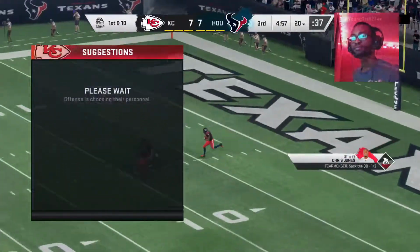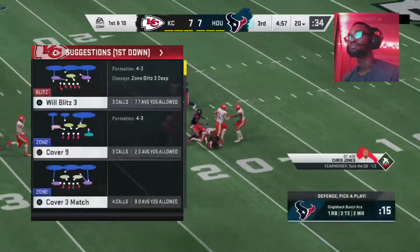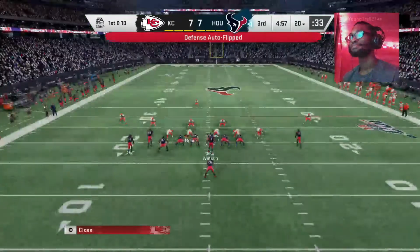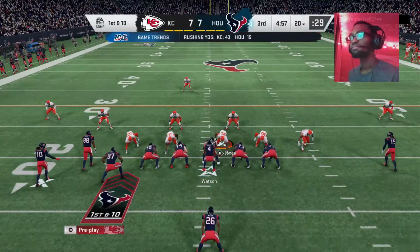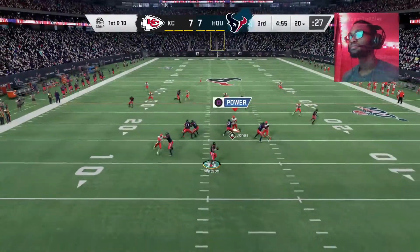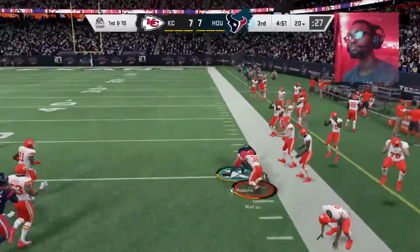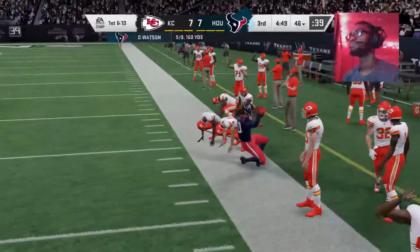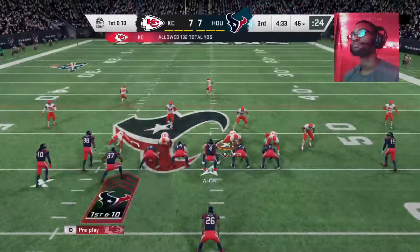The Texans take over first and 10 at their own 20-yard line. Houston's offense already at the line, set to get going. They have a chance to break our tie here as we get a look at the first drive of quarter 3. And it's such a tone setter, isn't it? Because both sides are trying to seize momentum to begin the half. What do they have dialed up that'll give them an advantage to move the ball downfield? Let's find out.